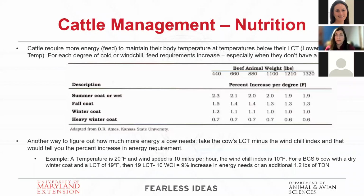Let's do a quick talk about nutrition. Basically, what we're going to go over is that they're going to need more food. When temperatures drop and you hit their lower critical temperature line that we went over with the windbreaks, when you hit those lines, you need to feed them more.